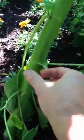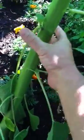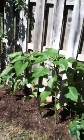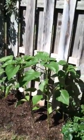And the stalks on these things are incredible. Let me go down here. I mean, this thing is big. And that's a bamboo stalk. These were grown by seed. Everything else was little plants when we planted them, except these we planted by seed. And here's another. I don't know what variety it is. I have to wait till it blooms to see which one it is.